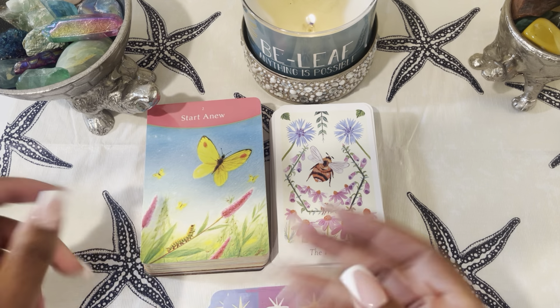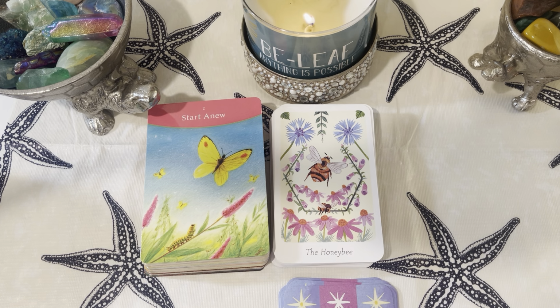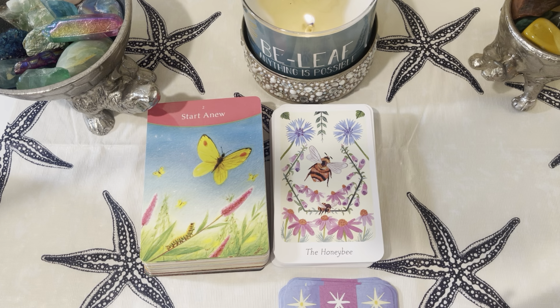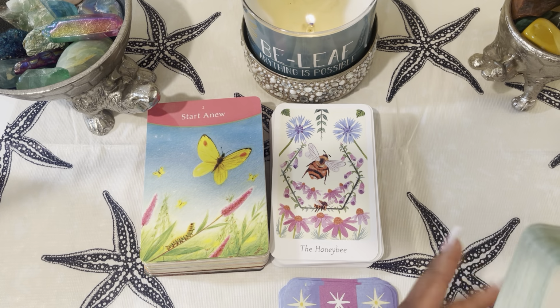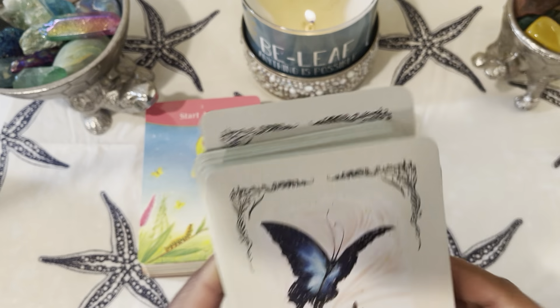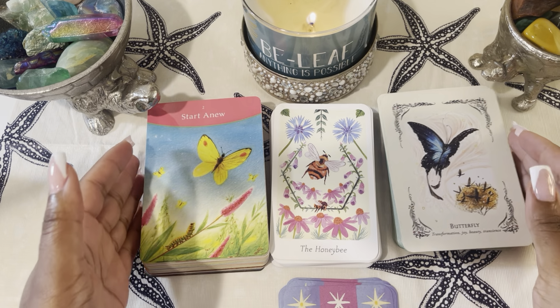So let's start here. Start Anew. Let's start with that one. And then we're also going to take a look at it with the Green Witch's Oracle deck, okay? So let's take a look at those. And you guys let me know what you think about them together. All right, I've edged mine in a mint green color. Just made me like it a little bit more. And let's shuffle it around a little bit just to make it cute. Okay, and now let's take a look at these together, shall we?